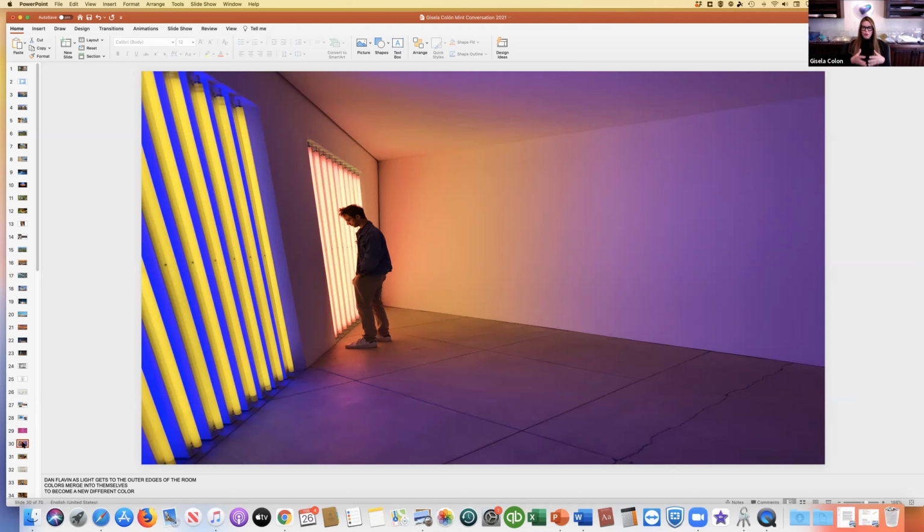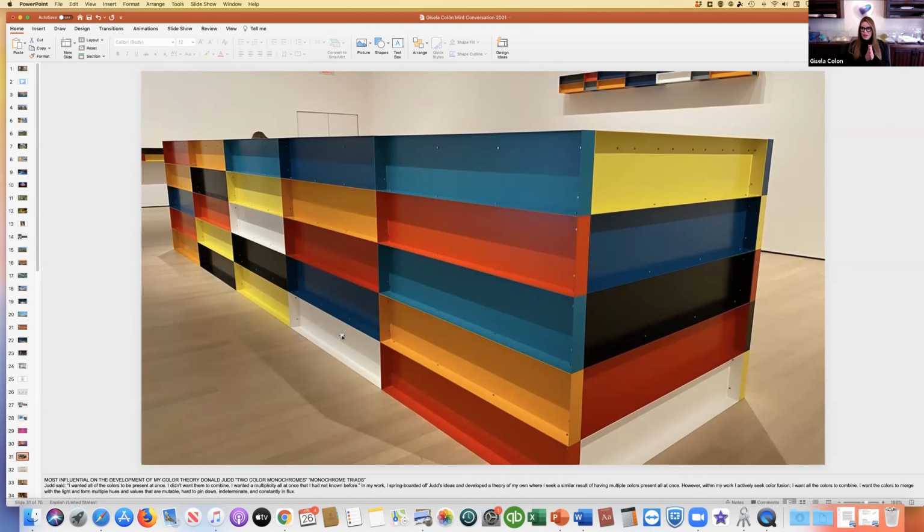And also Donald Judd, whom I talk about in the studio visit video. Judd basically talks about his multicolored works as having all of the colors present at once, but not blending, not mixing. And I jumped off of his color theory, this essay that he wrote in 1993 before he passed away. And I said, well, what if I can have a variety of colors present all at once, but they fuse with the light, they mix with the light, and they become fluid and indeterminate. So that's what I was going for in my fluid color spectrum. So Judd has also been an inspiration in that regard, and his color theory.